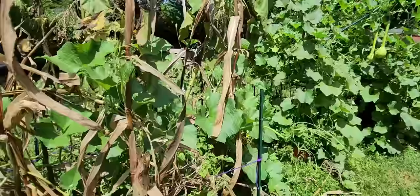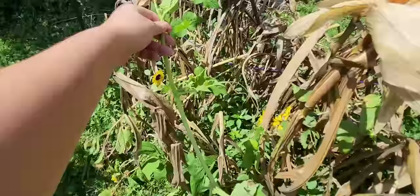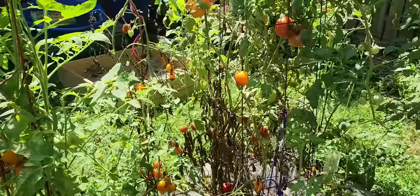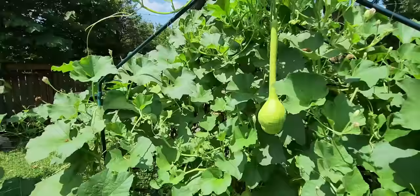So I'm just gonna tuck that in away from the tomatoes. The tomatoes are still doing okay. They really need some weeding. Still several hanging in there. Thinking we'll probably do some fried green tomatoes soon. It's getting to be that time. But it is not the only thing. The entire garden is just nuts right now this time of year.